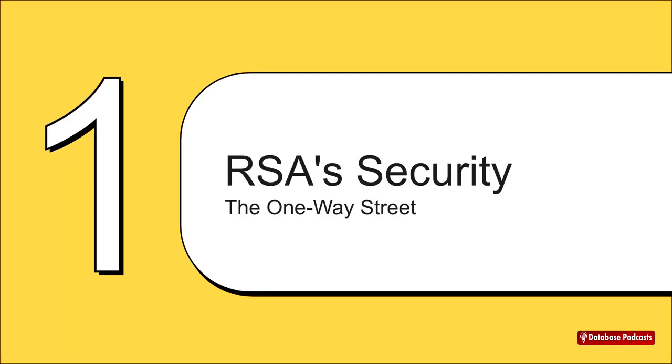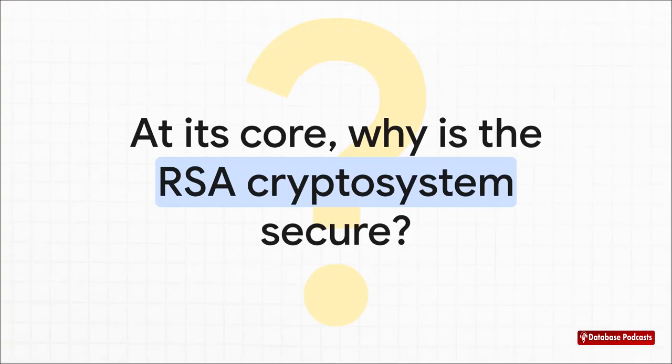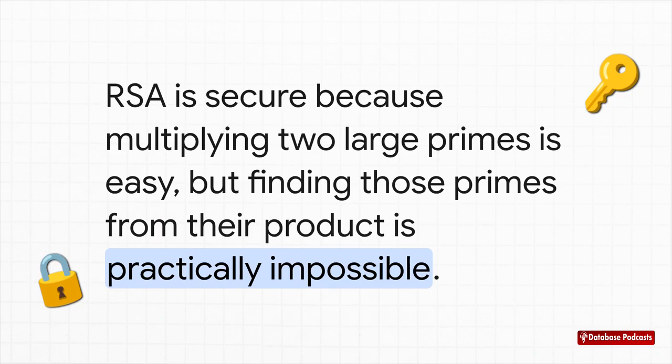Okay, let's kick things off with the big one, the question that everything else we're going to talk about is built on. So what's the fundamental trick here? Why is RSA actually secure? What keeps our stuff safe from anyone snooping around? You know, the answer is actually pretty elegant. It all boils down to this.